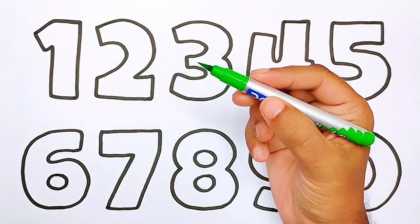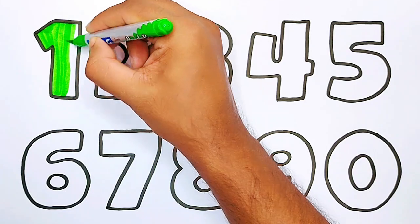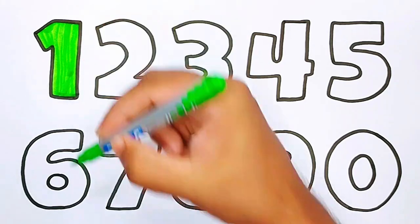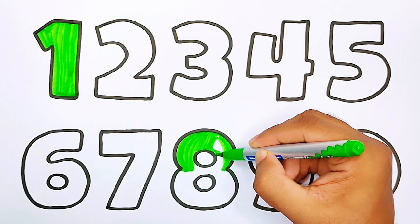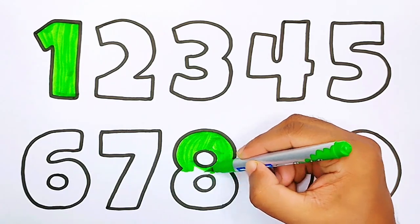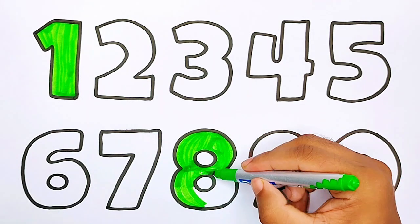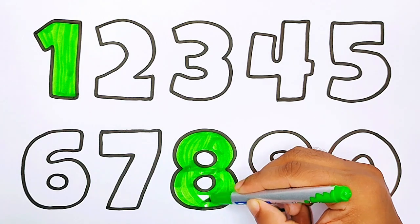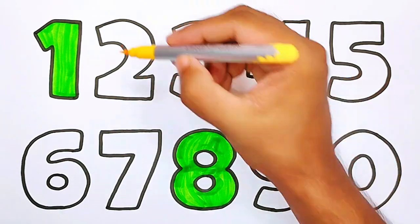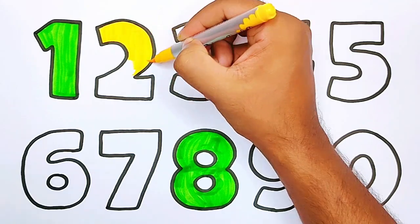Let's paint. Green color. On the way I dropped it. Put it in his pocket. Put it in his pocket. On the way I dropped it. On the way I dropped it. Yellow color. Put it in his pocket.